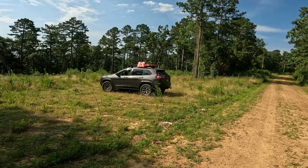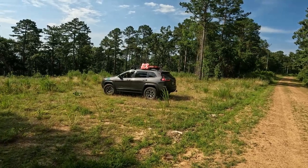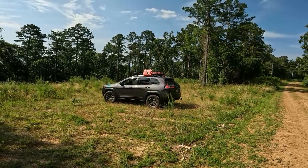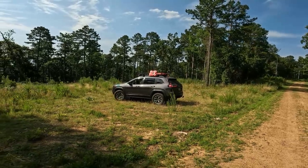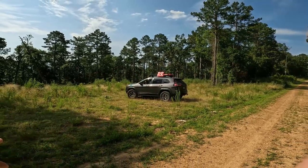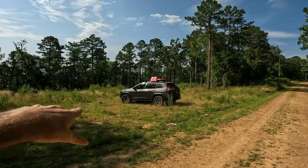Okay, this is the first section of Dutch Mountain trail or road that we're mapping, and I'm going to stop the first section right here. It's a big opening. If a person wanted to camp here, he could. Not a lot of shade right on this spot.